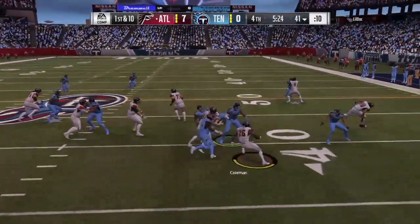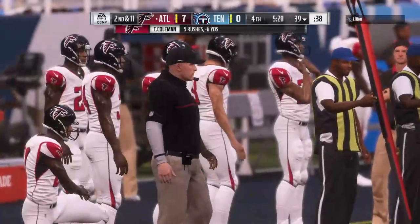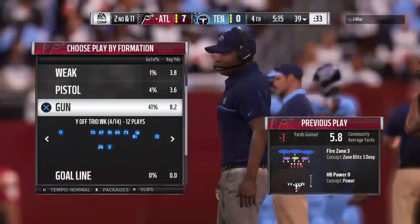Right back to him on first down. And the play goes nowhere. Losing yardage back near the 40 at the 39. That's going to go as a loss of a yard, and it'll be 2nd down.